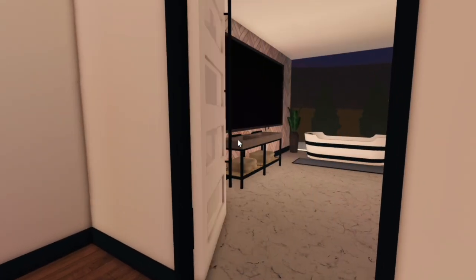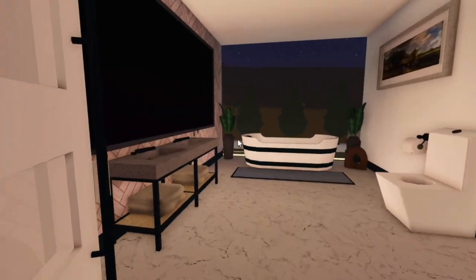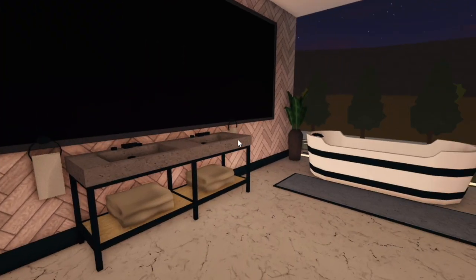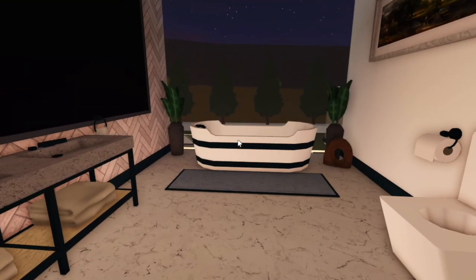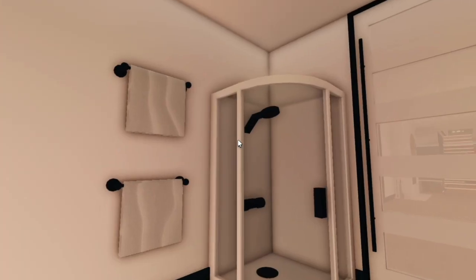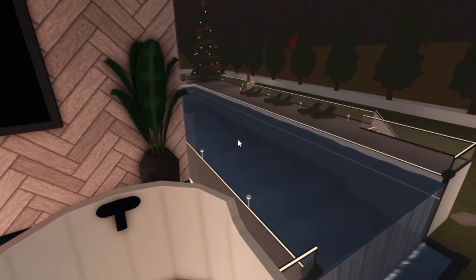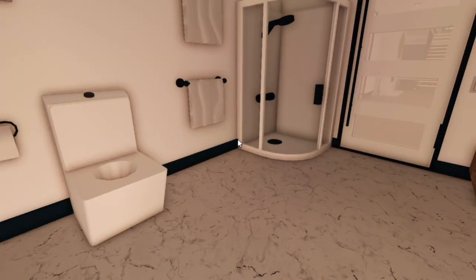And then on the last part of this section, there is a bathroom for these two rooms over here. So, oopsies. This bathroom has a sink, a giant mirror, a bathtub, a toilet bowl, and a shower, which the bathtub actually just shows off the pool, which is quite a nice view.